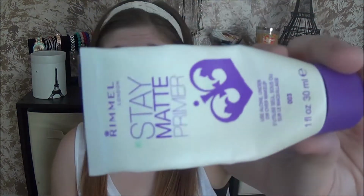It says use alone, under or over makeup, and I really like when I went to Seabreeze I put sunscreen on and then just put this over it to make my face a little bit more matte, and it stayed matte. It was really good. So even through sweat it can still be worn to mattify your face. So really pretty. I love it, and I've used so much of this.